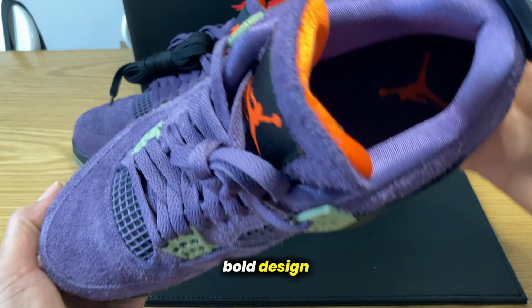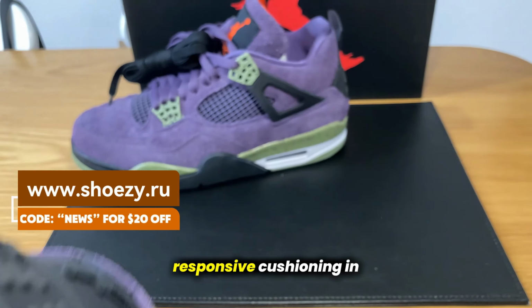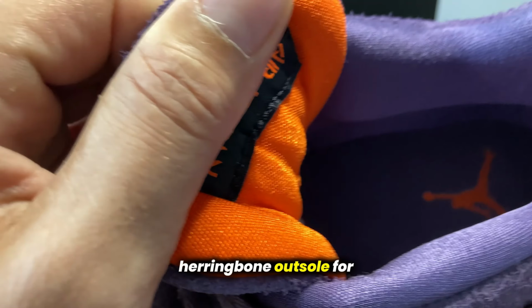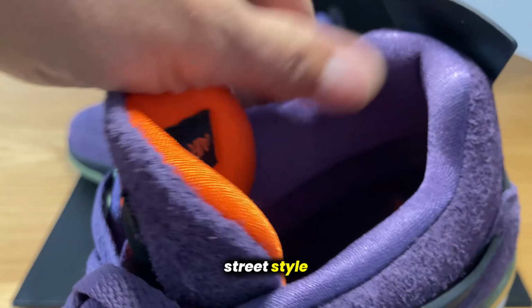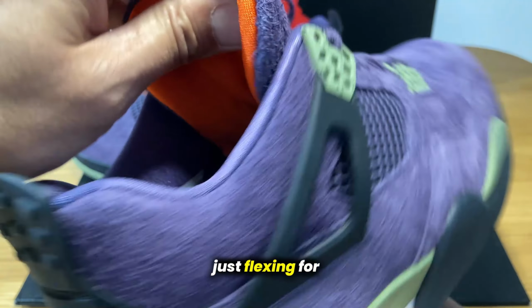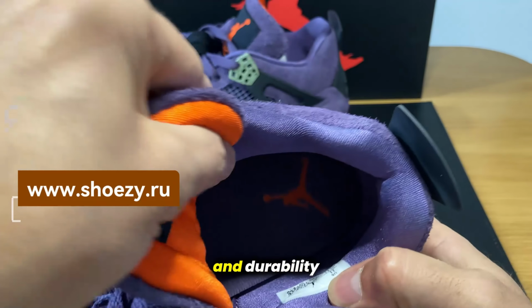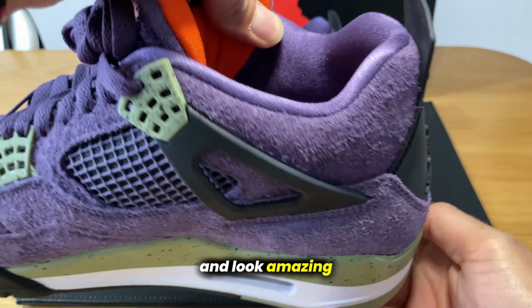Under all the bold design is the legendary Jordan 4 structure, built to perform. The shoe features responsive cushioning in the sole, a padded tongue, and that classic herringbone outsole for great grip. Whether you're rocking them for everyday street style, court play, or just flexing for the gram, the Canyon Purple 4s bring both comfort and durability. This is a sneaker that's made to last and look amazing while doing it.